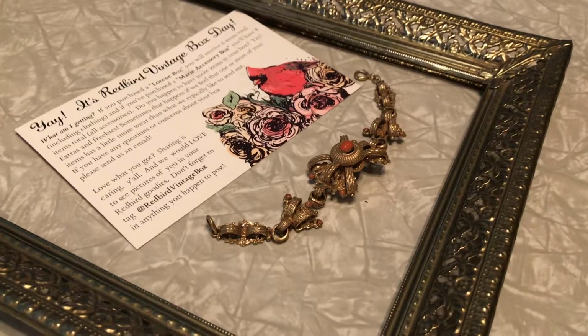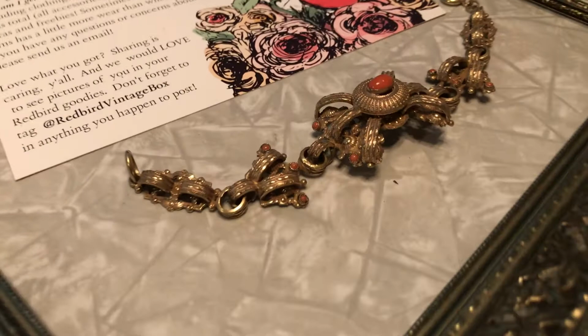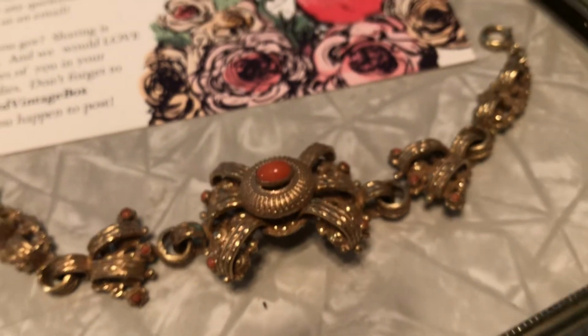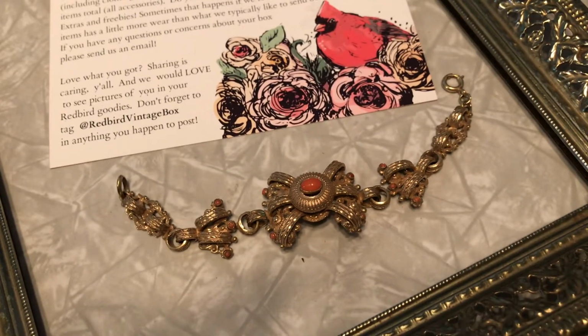Ooh, okay, so this is a matching piece to that other necklace. Oh, I love this bracelet. Wow. Oh, look at the detail. I just love how it's raised and all the little links. And it almost looks like marcasites. I'm probably saying that wrong, but I'm used to those being done in silver. But, you know, this is, of course, not silver, but it reminds me of that style.